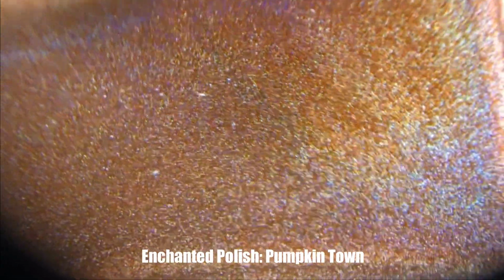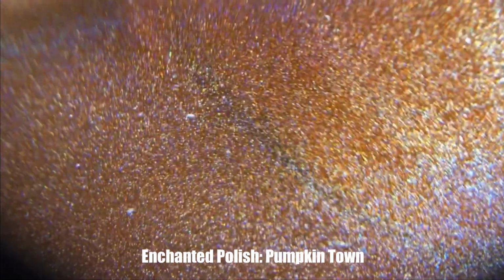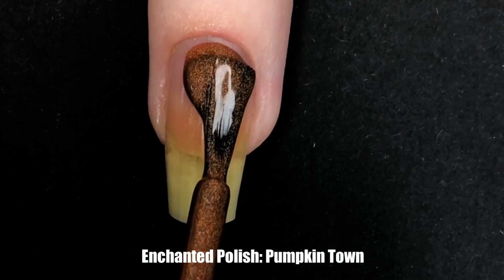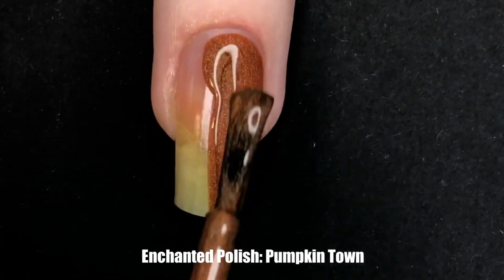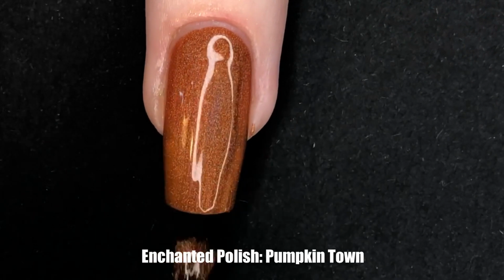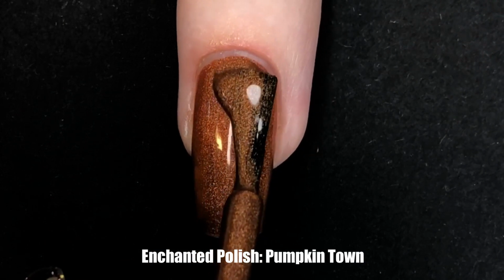This is a gorgeous burnt orange linear holo, and it's already very different from the linear holo we just saw. This one has a much finer pigment and has a more traditional base. I do need 2 coats to get full opacity, though if you have shorter nails, you may be able to get away with 1.